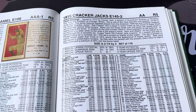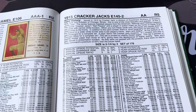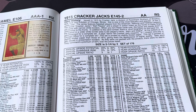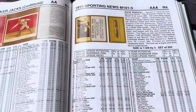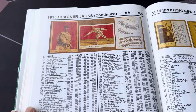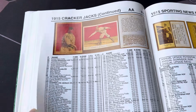This set is printed on slightly thicker paper than 1914, giving them the appearance of higher quality. The sets were also issued in presentation borders, so there are a few different things. As many of them were not packed in the products, there were no stains. So in 1915, you're going to find better versions of the cards that have no stains, and those are the ones you could actually order and get directly as an entire set for a coupon and 25 cents.